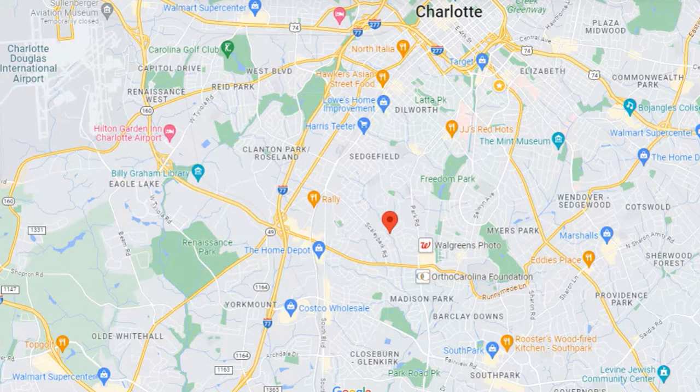RogerHollowayHomes.com. A $1.575 million beauty from one of Charlotte's most beloved home builders with lots of style, and that's Saussy Burbank. Wow. So here's Center City, Charlotte, First Ward, Second Ward, Third Ward, etc. You're very close up here. Here's the property right here.